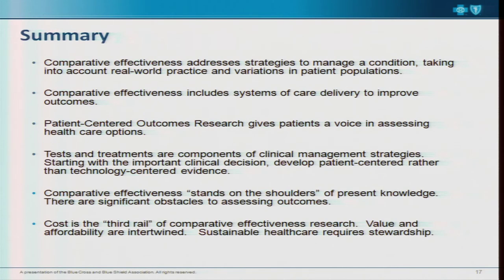So in summary, we're looking at comparative effectiveness from the vantage point of managing conditions. It's different than starting from the technology. We need to think differently. It's a different paradigm. We have to take into account systems of care delivery. We have to think about organizational behavior, individual behavior, systems aspects. We need to think about the patient's voice in these decisions and the vantage point to benefits. We need to think about the tests and treatments as being components of the strategy, but not necessarily the object of evaluation or assessment. We need to understand that our evidence base in general has certain deficiencies and that we need to improve them, because if we are to stand on the shoulders of giants and to see further, then we need to improve that base.